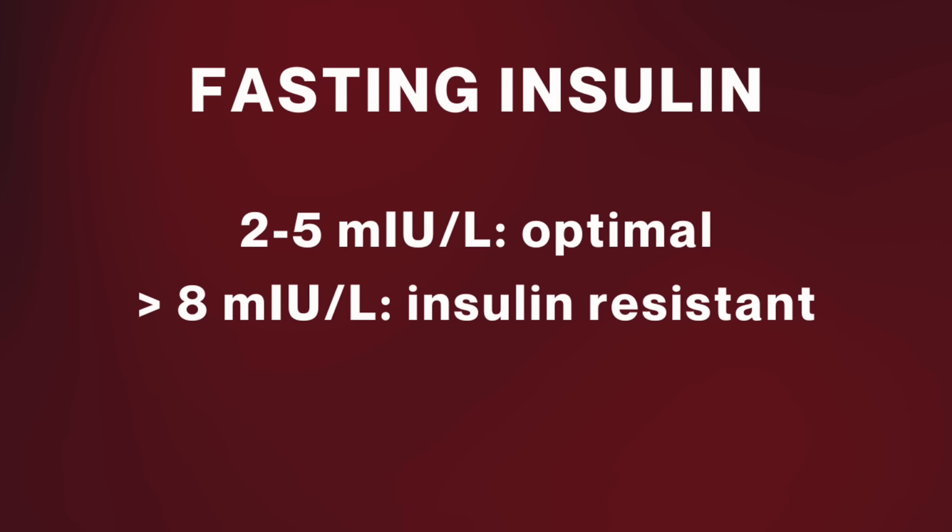Here's what to look out for. An optimal range is between 2 to 5. Early signs of insulin resistance are considered to be anything over 8. And while normal lab ranges might say that up to 24 is fine, this is way too generous. But what does high insulin actually tell you? It means your body is working harder than it should to maintain normal blood sugar. It's a silent signal that metabolic stress is building.